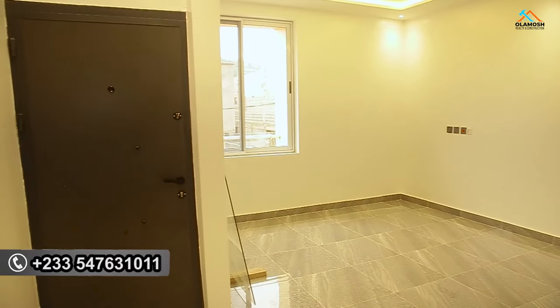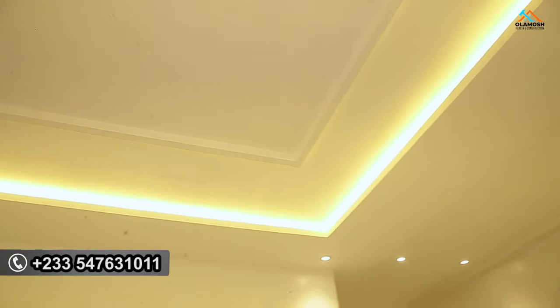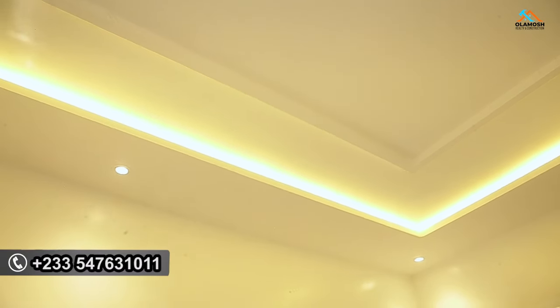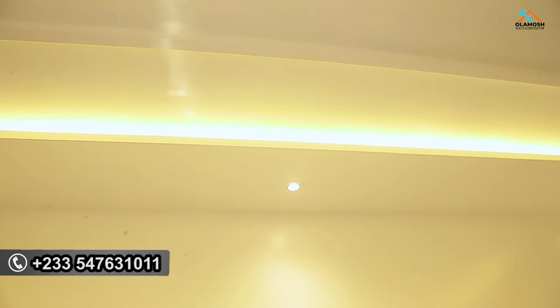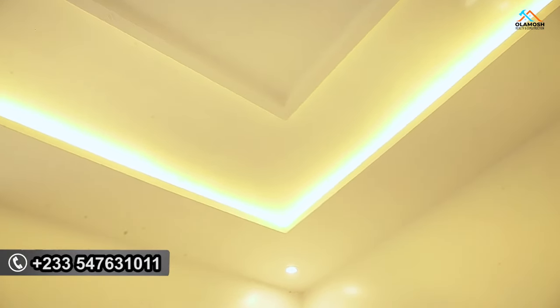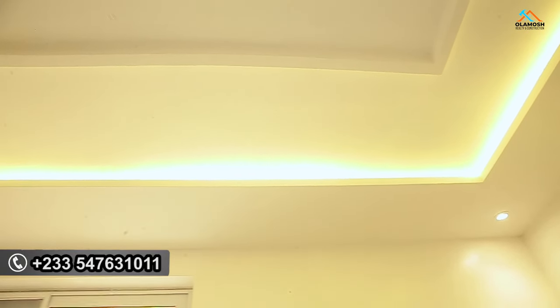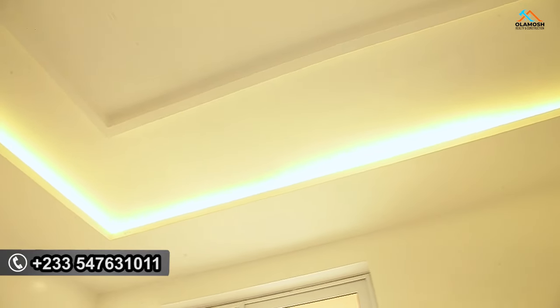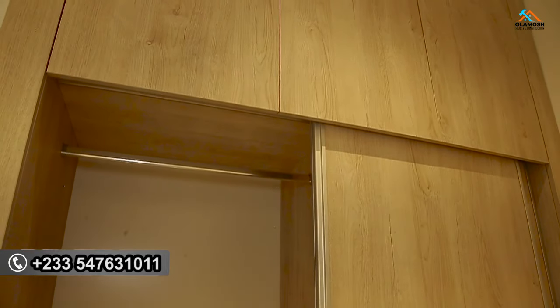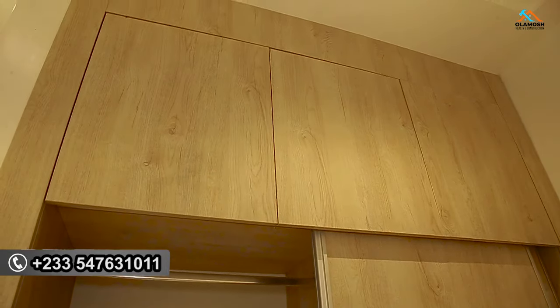Now, when you check out the ceiling itself, in all the rooms from the living area, look at how beautiful the POP was done. The beautiful lighting, the hidden LED lights that were fixed in the ceilings of all the bedrooms, is something that you can't take away from this property. Now, these rooms are not just there. They also come with fitted wardrobes. These wardrobes are made of quality wood that if I were you, I would not allow this opportunity to leave me. Now let's check out the washrooms for all the bedrooms.